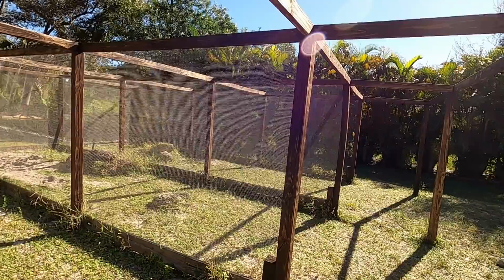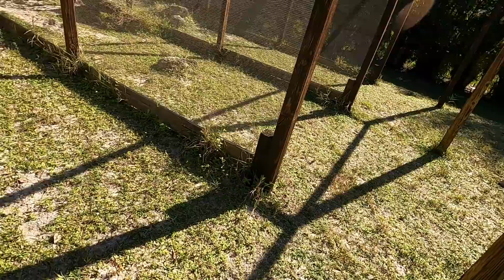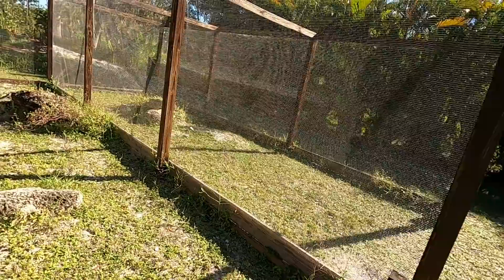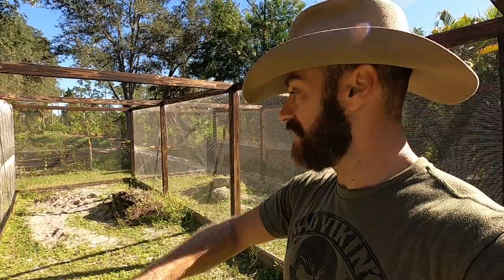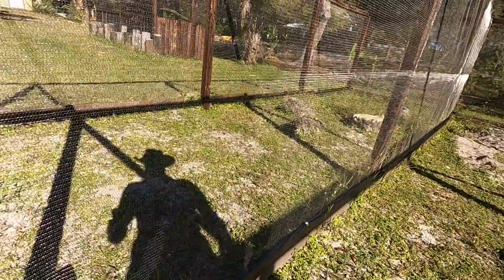He's going to be able to wander this entire thing. The whole thing has screening under the ground, so he cannot dig out. It is a totally kick butt habitat. So all this is coming out. The other good thing is I'm going to use less wood because I don't need any of these crawl spaces. We're just going to pull these out and move them to the perimeter. We won't need as much wood.